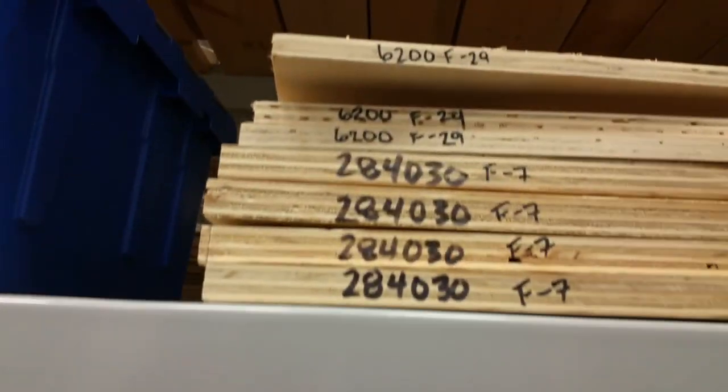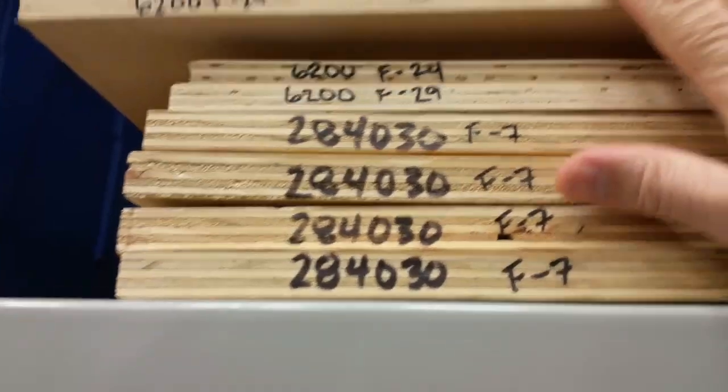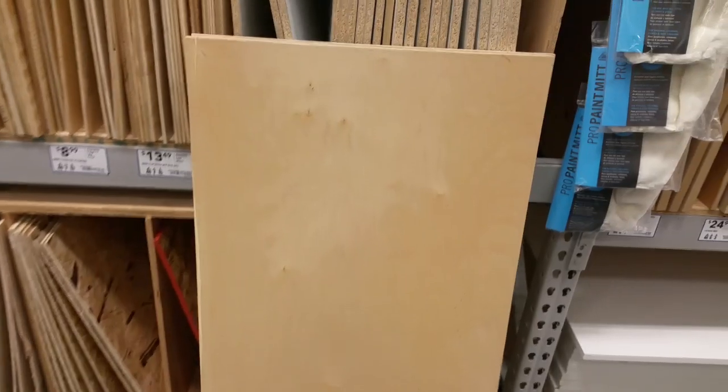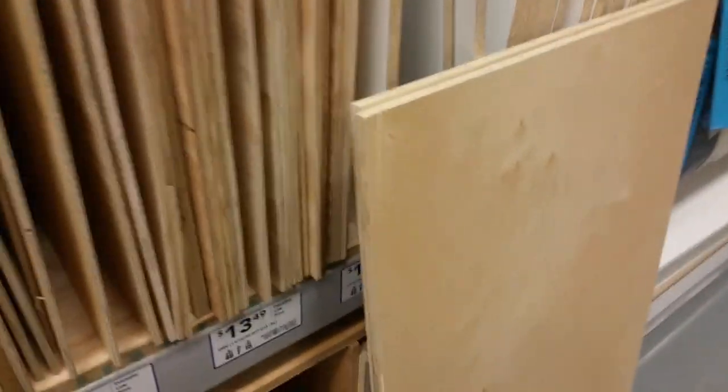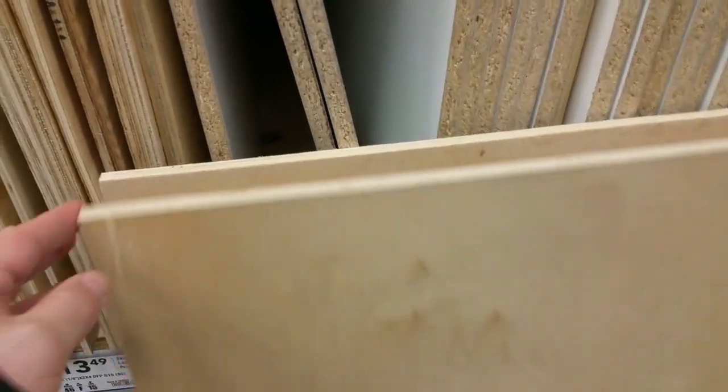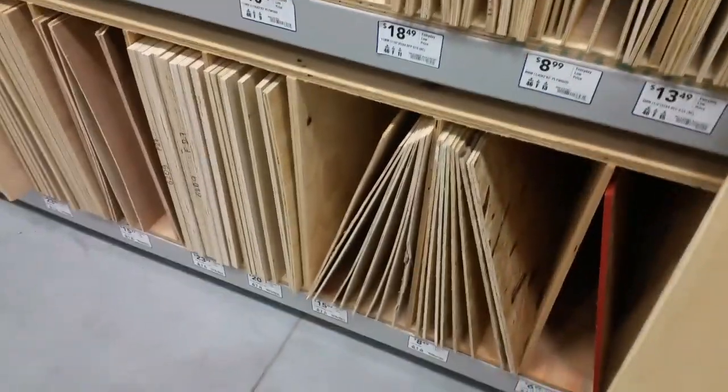But what I've come to get is this Baltic birch. Well, not Baltic. I keep saying Baltic. It's not Baltic, it's just birch. So this is the stuff I've come to get. Birch, half inch plywood. But I'm very picky, and if it's got something like this in it, no thanks. So now I gotta find the right piece.